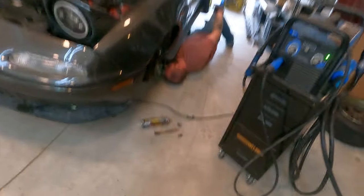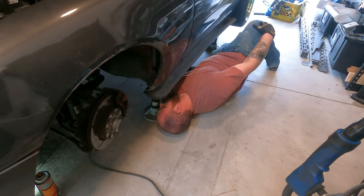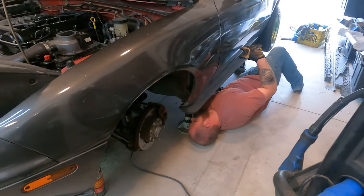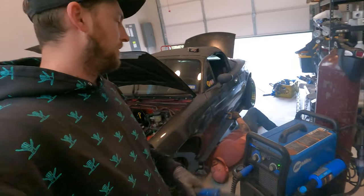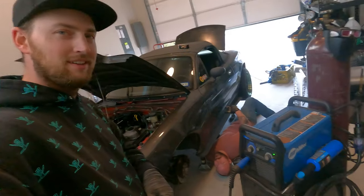All right, so Frank's getting the O2 bung out, or O2 sensor, and I'm gonna wire that in. And I'm gonna get down here and weld the subframe. Oh, and Frank adjusted the coilovers about a half inch? Quarter, maybe. It's on the ground.